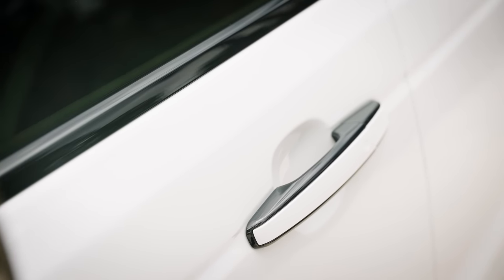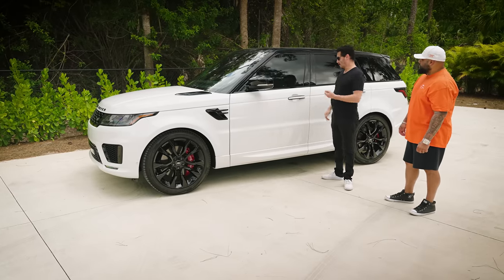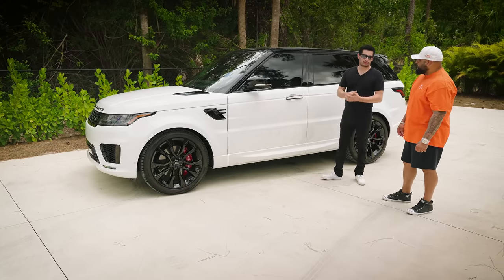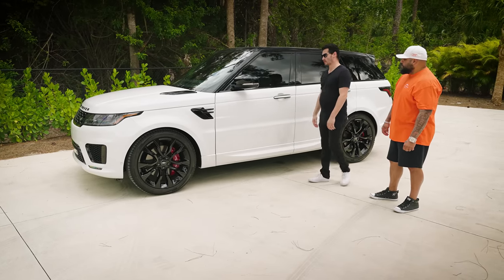One of Country's favorite features, as always, is that this does have the keyless entry. So you can come up to it, touch it, and the car will lock or unlock. No fumbling for the key as long as it's on your person somewhere close enough to the car.